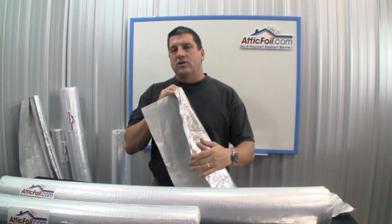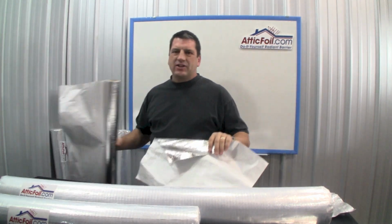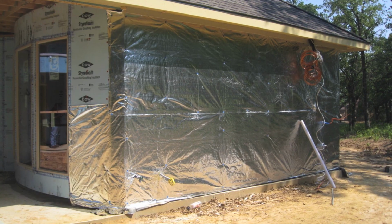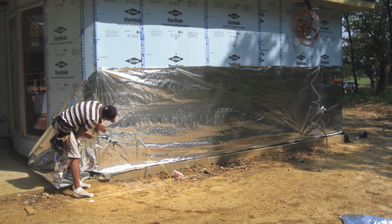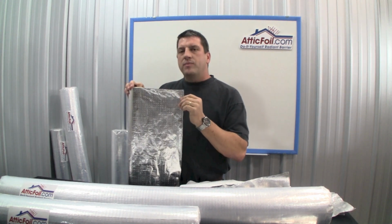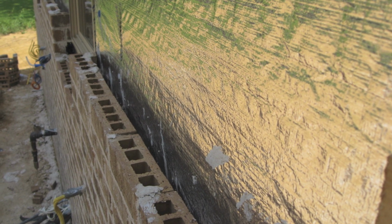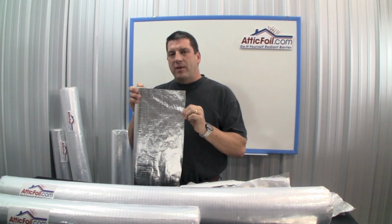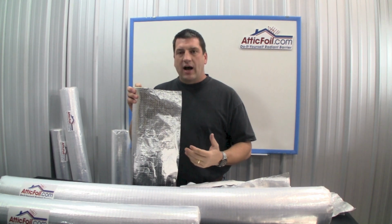Another application for the single-sided radiant barrier is as a house wrap product. Now we make a 60-inch roll, which is perfect if you're doing a 10-foot wall. You can put two pieces on top of each other and have a single seam for a 10-foot wall. The foil would face out, the milky side would face against the sheathing. It'll give you a good barrier against air infiltration, also a good barrier against liquid water as a secondary drainage plane. And finally, because it's perforated, it's not a vapor barrier. It will allow for moisture inside the wall to dry to the outside.